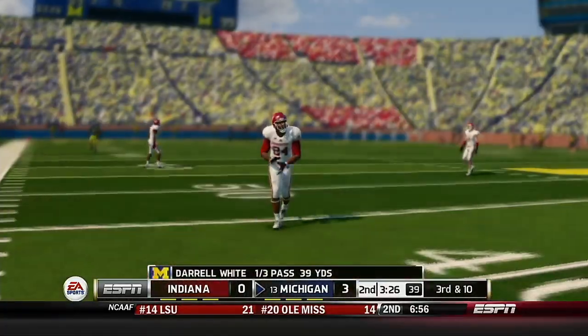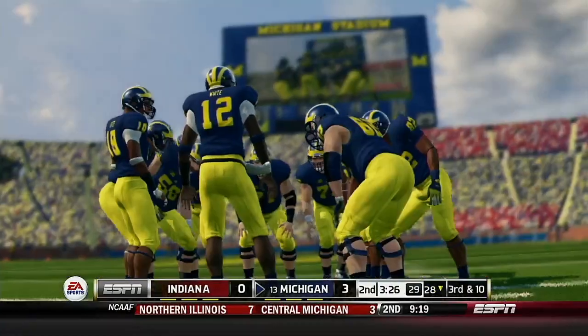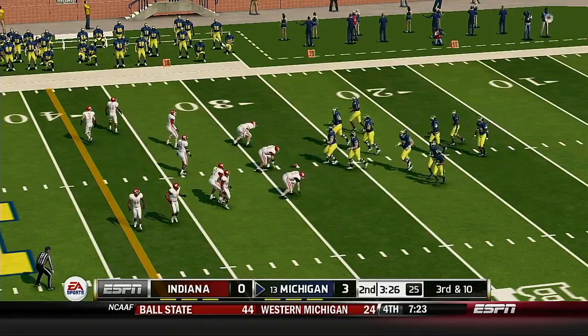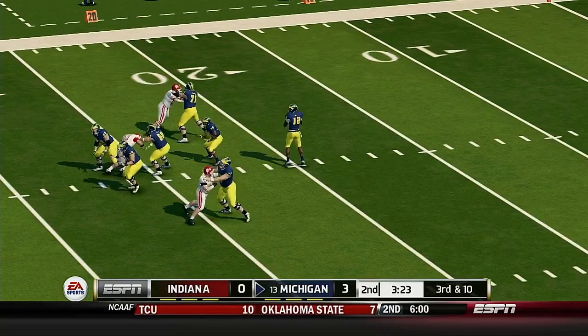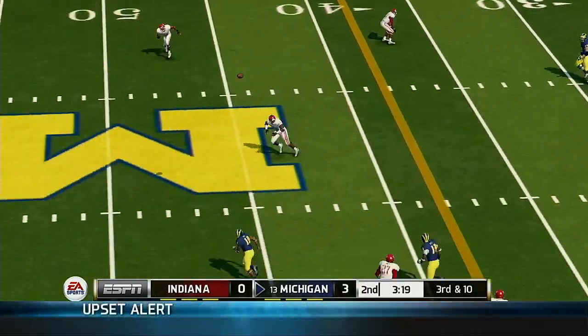Quick throw out to the receiver, incomplete. He was a little erratic on that pass, but there's no denying that he can really hum it in there. Third and 10, ball on the 28. He's got all day.